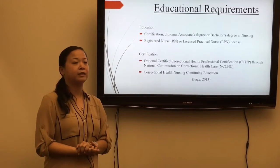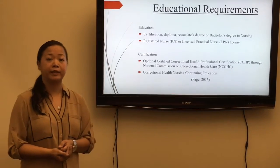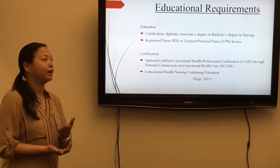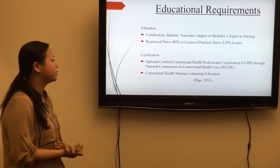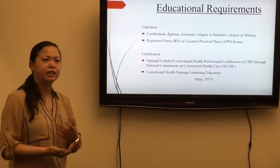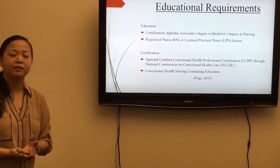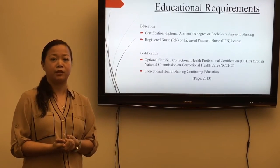For educational requirements, correctional nurse needs to have a certification, diploma, associate degree, or bachelor's degree in nursing. Registered nurse license or licensed practical nurse license is important for this. Other optional certification includes Certified Correctional Health Professional Certification, continuing education related to correctional nursing can be very helpful for this field. Obtaining trainings in medical surgical unit as well as emergency unit can be very beneficial.